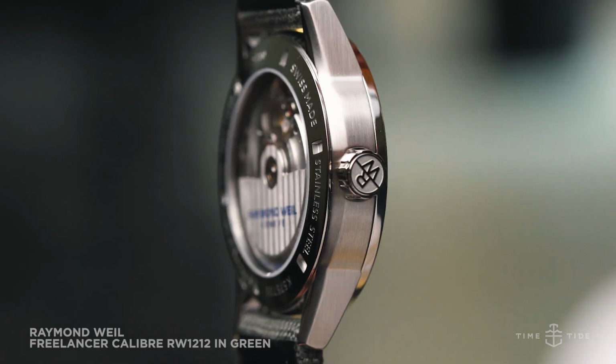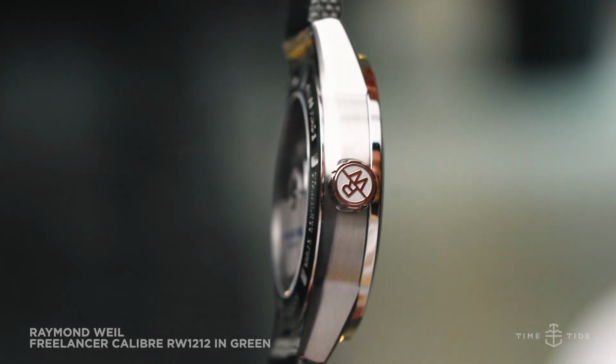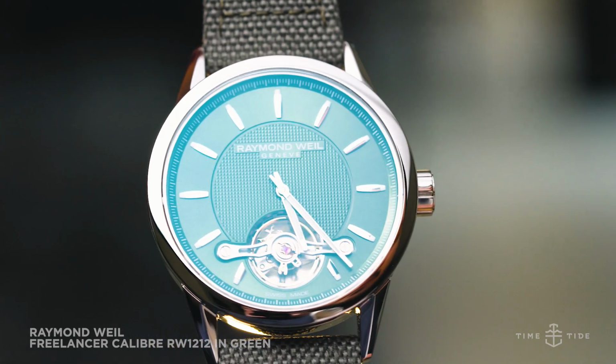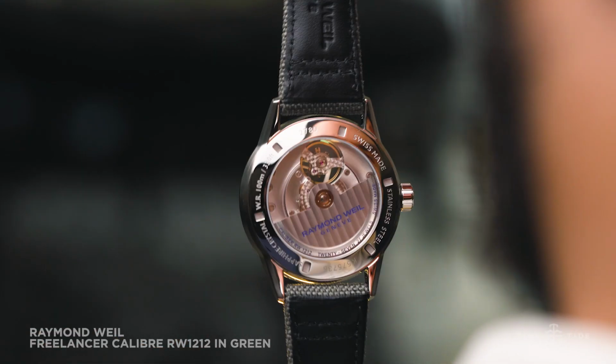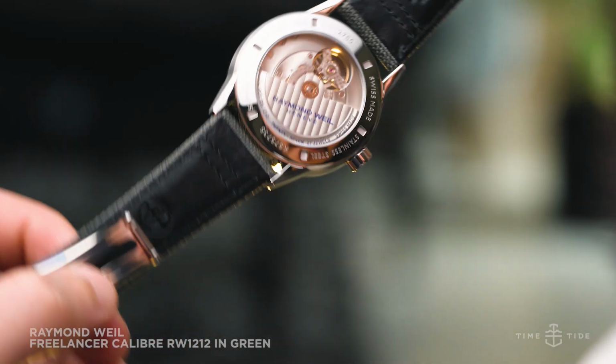Thanks to a screw-down crown, the Freelancer is water resistant to 100 meters, and it's capped with a flat piece of sapphire crystal that sits almost flush with its slim steel bezel. The caseback has also been fitted with sapphire crystal, which gives Raymond Weil a chance to show off one of this watch's strongest talking points.